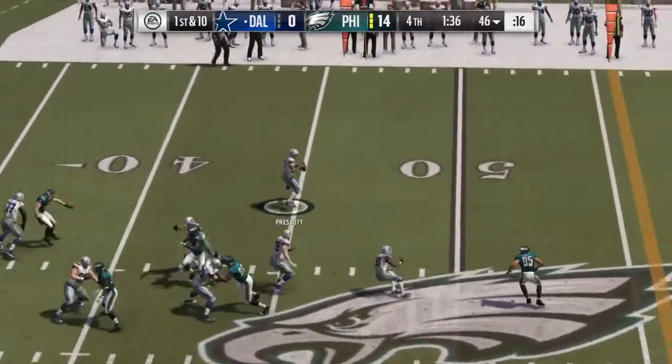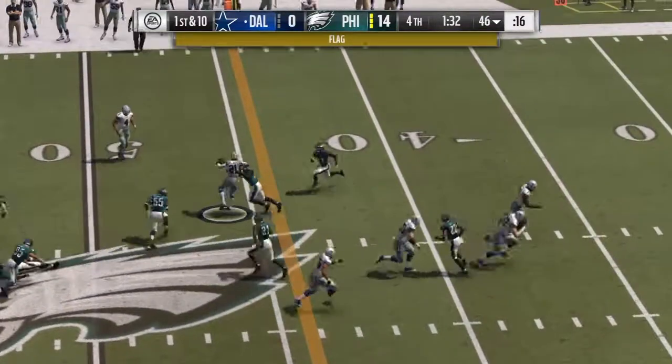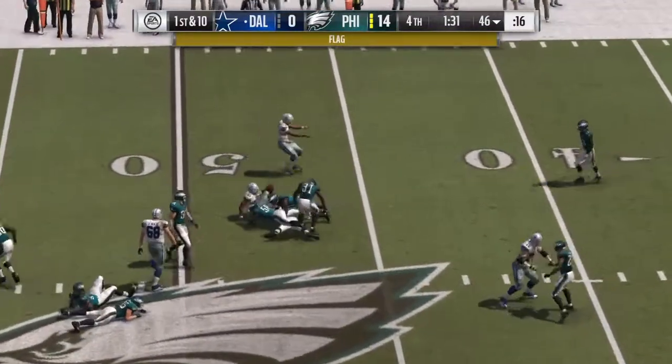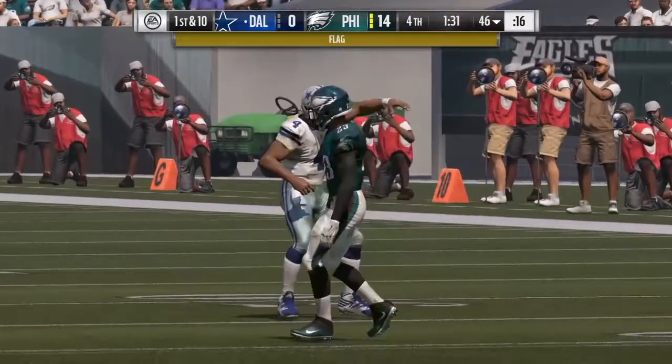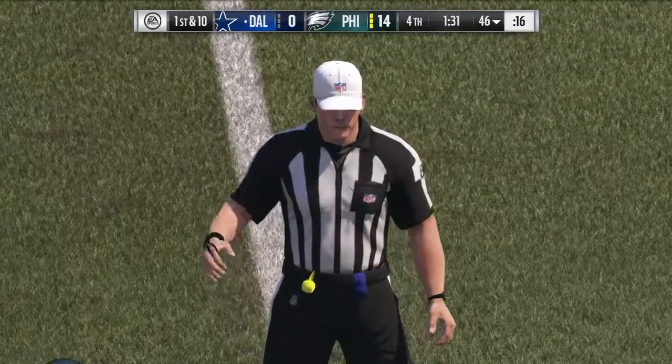Prescott on first down. A dump off to Elliott. Shedding the tackler, and it gives him some room. And he'll be brought down at the 45-yard line. Illegal forward pass. Offense.